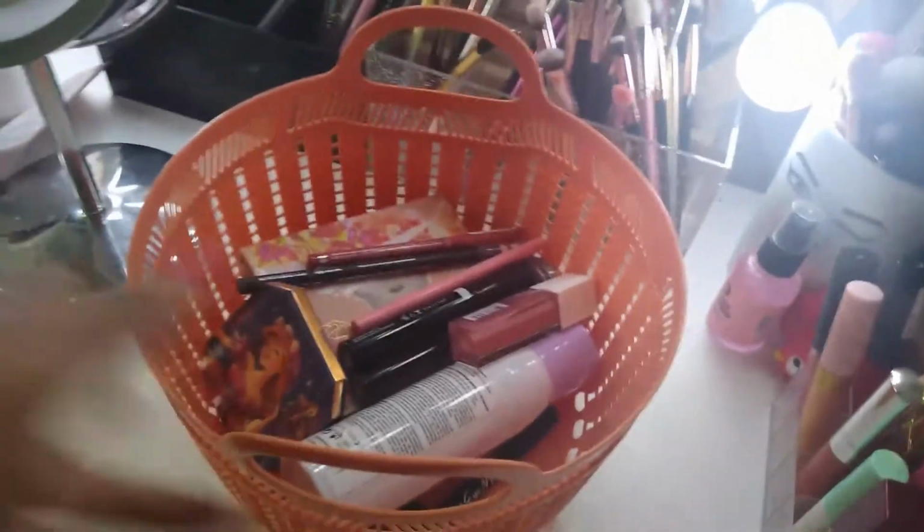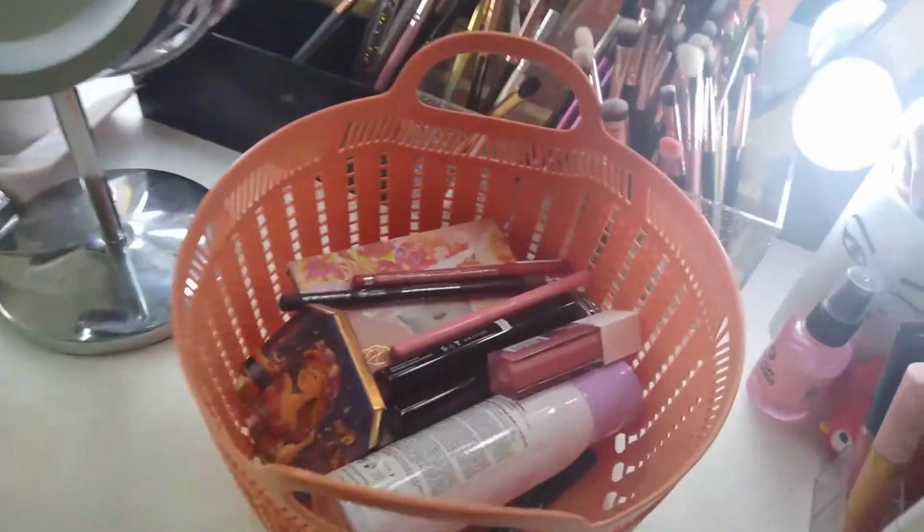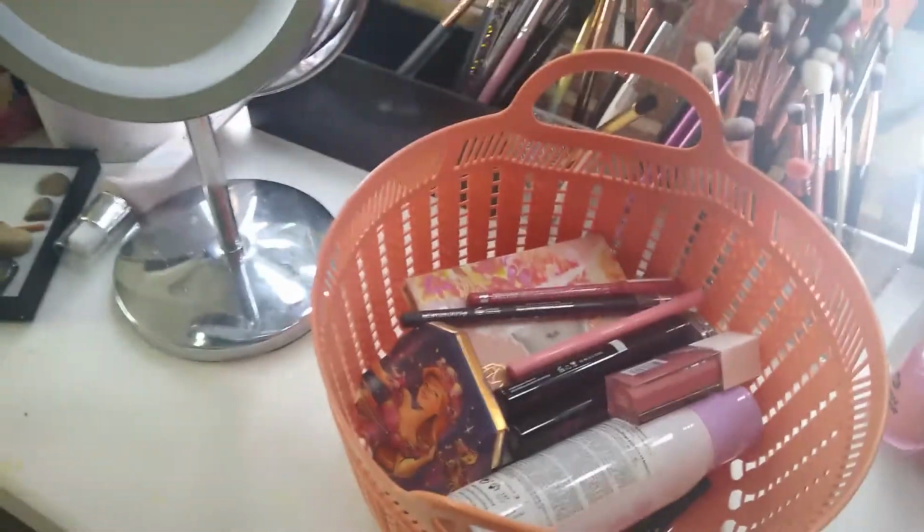All right, guys, and that is my entire Shop My Stash. So let's go ahead and throw this makeup on my face. Let's go ahead and start with primer. I'm gonna go ahead and use this e.l.f. one that I pulled out.